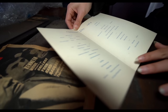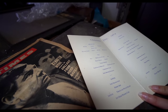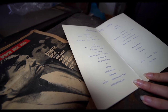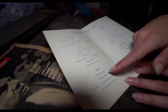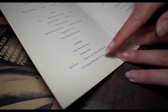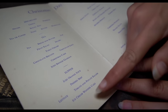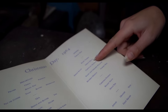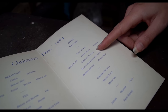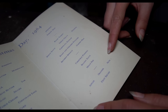Christmas Day, 1964. Breakfast: prunes, cereal, porridge, boiled egg, tea, toast, butter, marmalade. Tea, Christmas cake, Christmas logs. Supper: iced orange juice, pressed beef, lettuce, tomato and potato salads, ice cream wonder cake. That sounds good. Giblet gravy, chipolata sausages. Wow. So you got a hospital in 1964. How mad is that? It's better than what you get now.